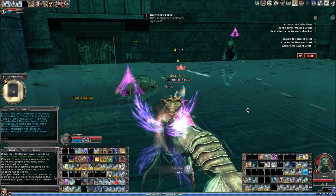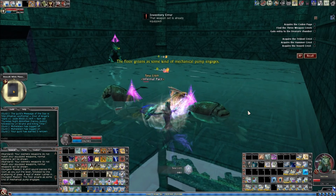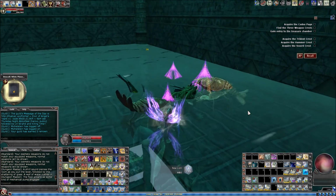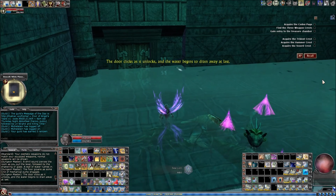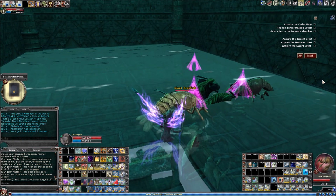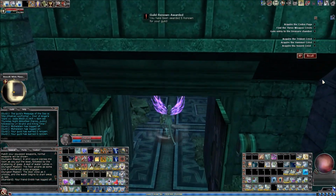Those crayfish seem like they're charming really easily. I'm guessing it's the same as spiders and scorpions, where they just have no saves. Unfortunately, I cannot release Charm Animal. That's one of the crappy things about it, is like normal charms you can just click Dismiss Charm, but it doesn't work for Charm Animal. It's just coded differently, I guess. But we're open.